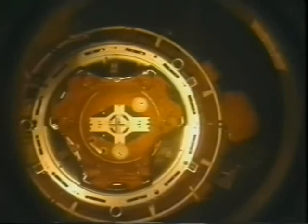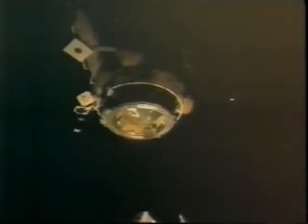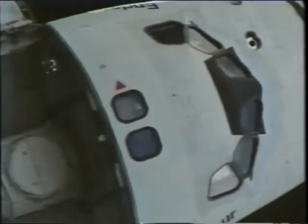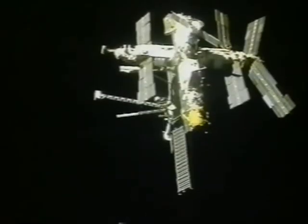Through our centerline camera and through the overhead window, you can see the docking target there that we use to align the vehicles during docking and during undocking. It looks nice and peaceful in those pictures, but it's a flurry of activity on the flight deck as we take a look at the attitude of Mir and the attitude of the orbiter position and adjust the relative velocity between the vehicles. You can see the view here that the Mir crew had as we separated.